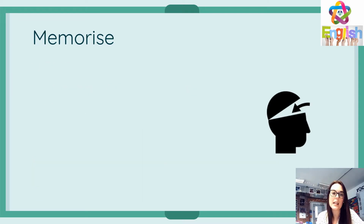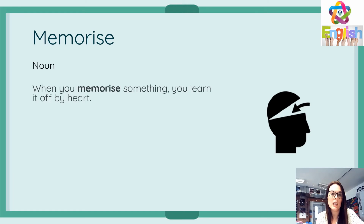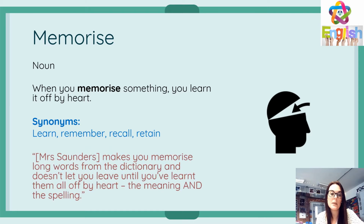And last but not least, memorise. It's a verb and it means when you memorise something, you learn it off by heart. Synonyms for memorise are learn, remember, recall and retain. Mrs. Saunders makes you memorise long words from the dictionary and doesn't let you leave until you've learnt them all off by heart, the meaning and the spelling.